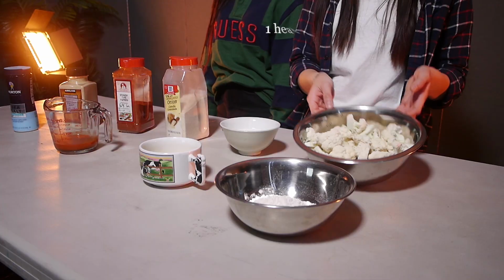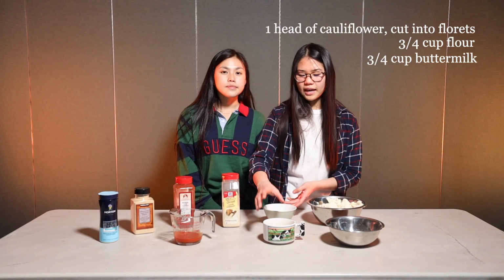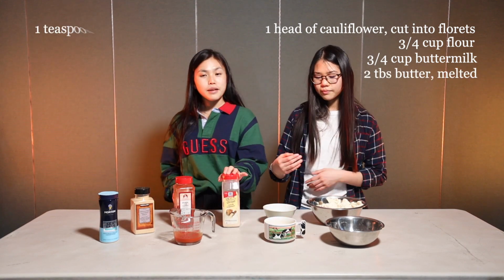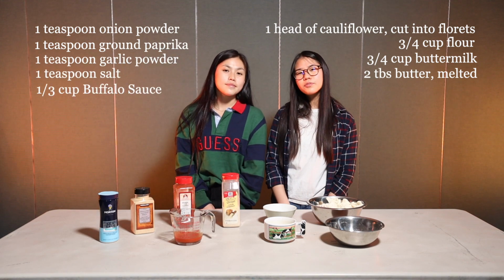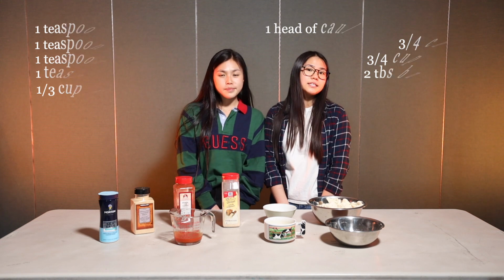The ingredients for our cauliflower wings are cauliflower, all-purpose flour, buttermilk, and melted butter in this very cool cow mug. We also have some onion powder, paprika, garlic powder, salt, and some buffalo sauce. Yeah, and if you don't really like the flavor of buffalo sauce, or if you don't have it at home, you can really put any flavor you want, like teriyaki sauce, or a lemon pepper, or a garlic honey.